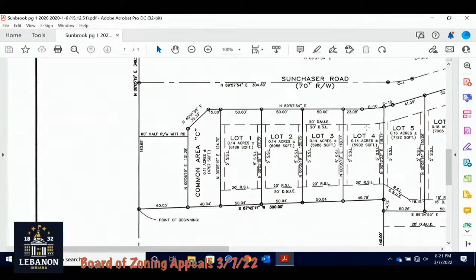So again, another unique situation for us here tonight where an error was made by the civil engineers. They were calculating those lot widths based on the curve as opposed to a straight line between property lines. And so what they're asking for here tonight is a variance for the lot width and side setback requirements to allow a 49.79 foot lot rather than 50 feet and a 4.79 foot side setback rather than 5 feet, which represents about 2.5 inches.